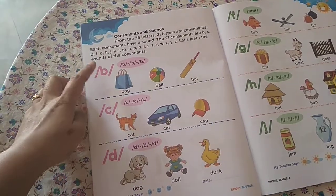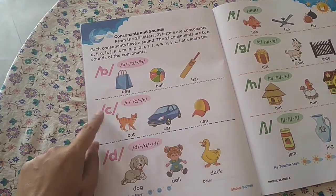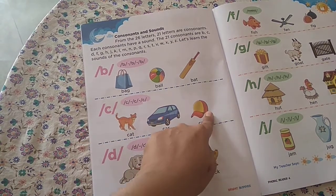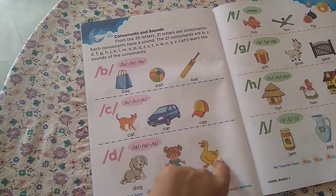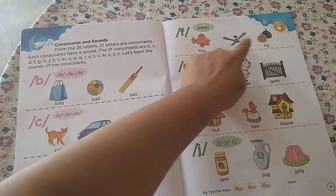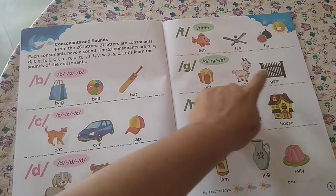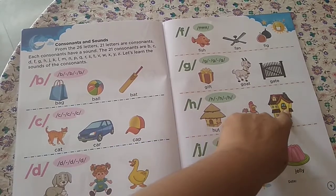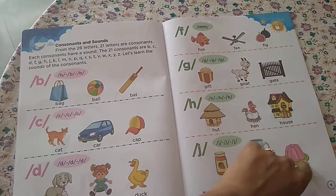Let's see. B, bag, ball, bat. C, cat, car, cap. D, dog, doll, duck. F, fish, fan, fig. G, gift, goat, get. H, hut, hen, house. J, jam, jerk, jelly.